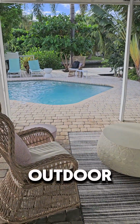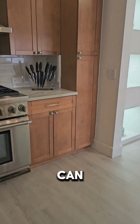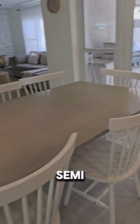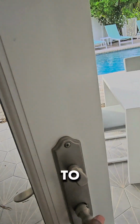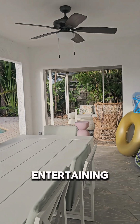Now, coming off of the laundry room and the storage area, you do have access once again to the outdoor pool area, but I'm going to take the liberty of walking back through the kitchen so that you can get a scale for the home, back through your semi-formal dining, and out through these, once again, impact doors to show you your outdoor entertaining area.